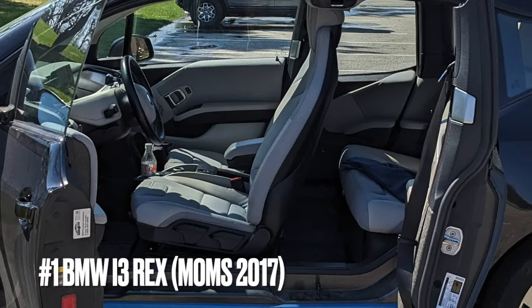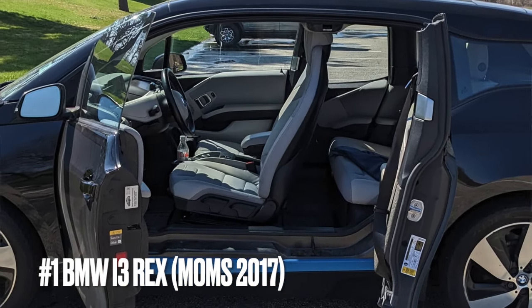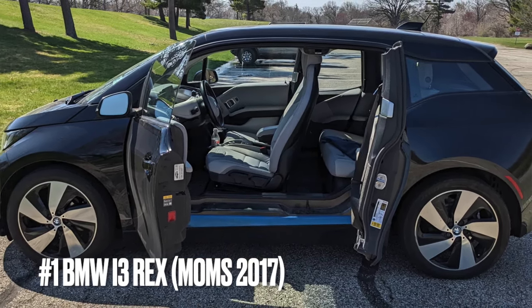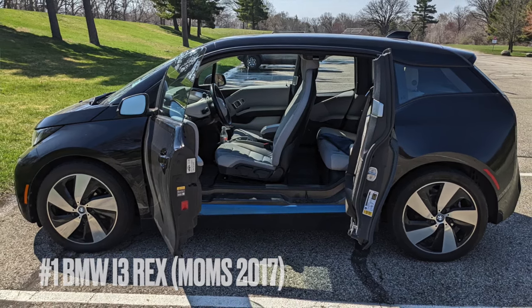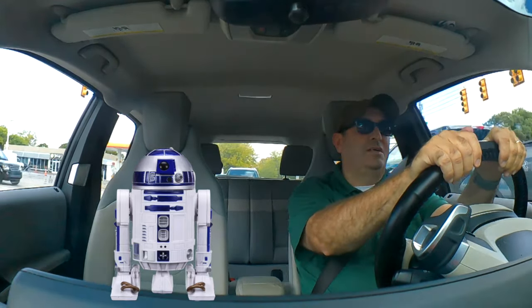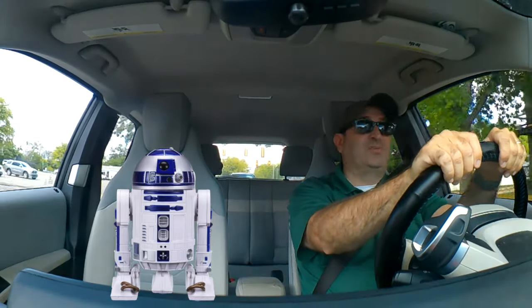Number 1 is the car I'm driving right now. This is the BMW i3, and this one's the Rex, and that's the one we're going to talk about, the range extender variety. This car really does have it all. It's superior comfort, extremely good acceleration, well over 100 miles on battery only, plus with the range extender, it means you can literally drive across the country. You can put a gallon, 0.9, in the tank here in North America and get another 100 miles. So you'll have to stop a lot if you want to drive across the country, but you can do it.